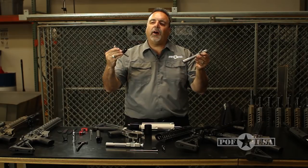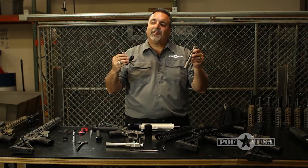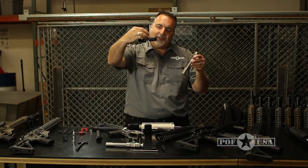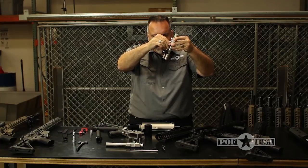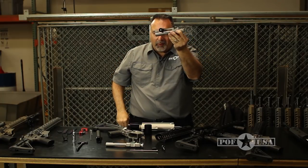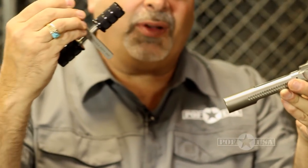So let's show you how easy it is for Patriot Ordnance Factory to create a bolt gun. So here's our bolt gun, right? So it's this simple. And there you have a bolt gun. Well, that's just a carrier and a handle. Well, it's that simple, guys.